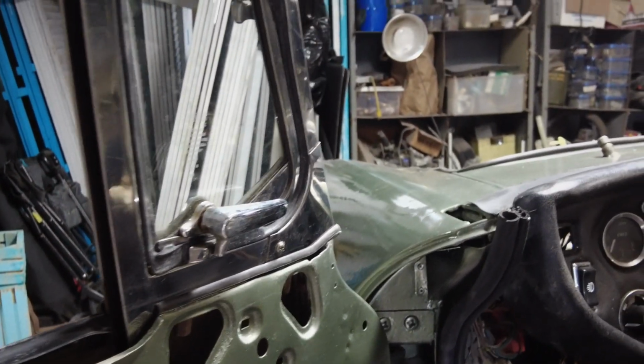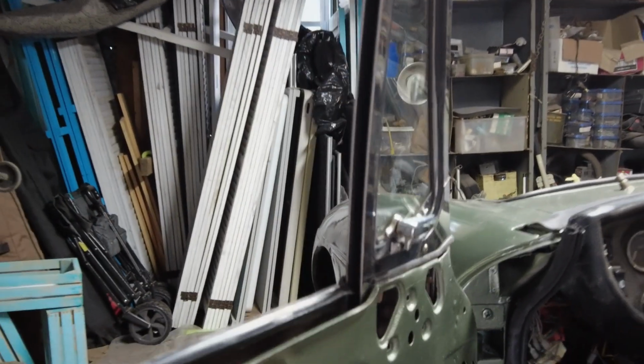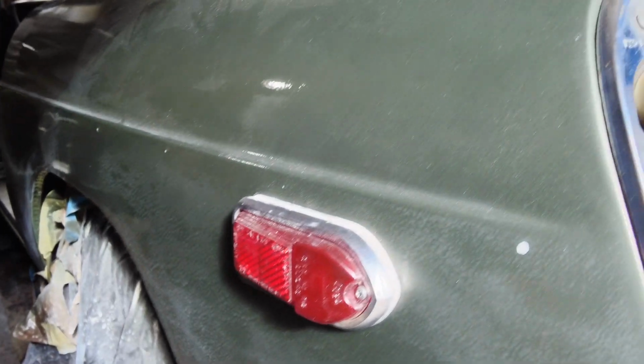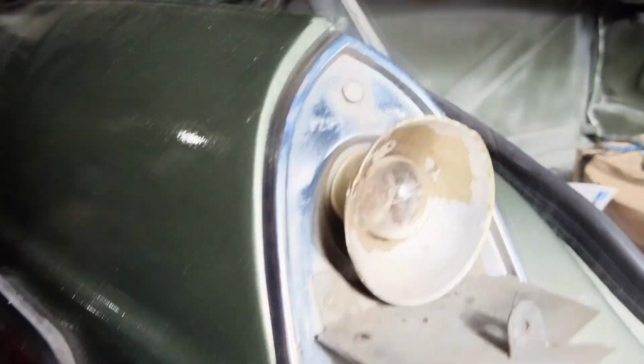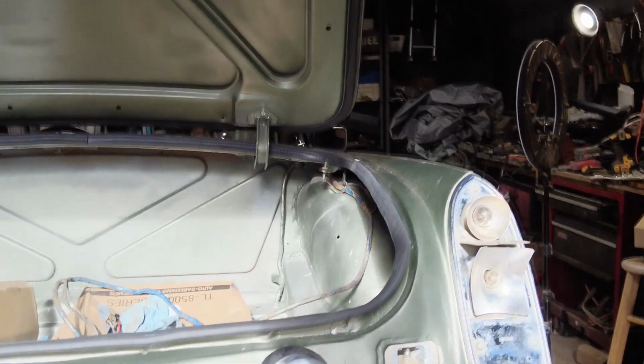I got the rust off, and I put some Rust-Oleum on it, so I'm waiting for that to dry, and then I'll get that back together. But coming along, got side markers on. Still got to buff it and all that later, but it's coming along.